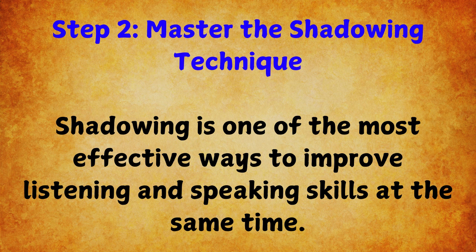Step 2. Master the shadowing technique. Shadowing is one of the most effective ways to improve listening and speaking skills at the same time.